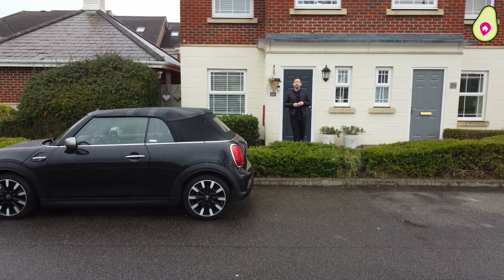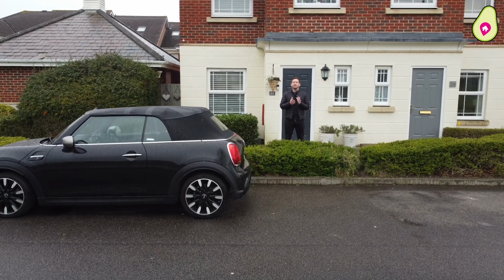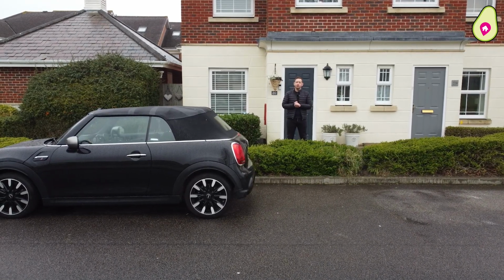So now you've had a quick look around Swordsmans Road, if this family home is your kind of property, please get in touch on the details that will follow to arrange a viewing.